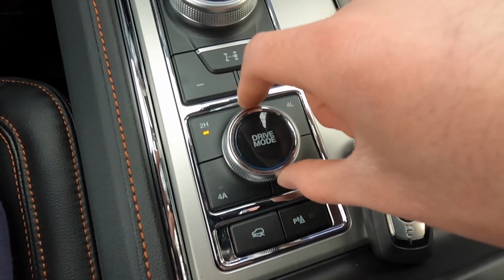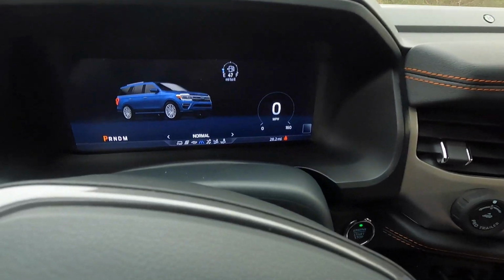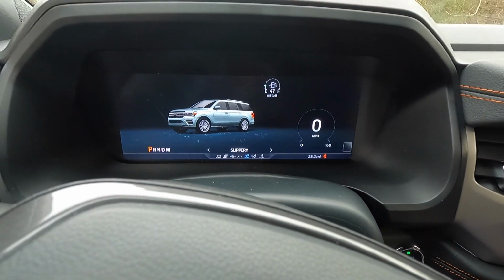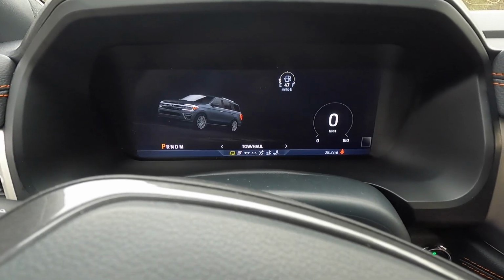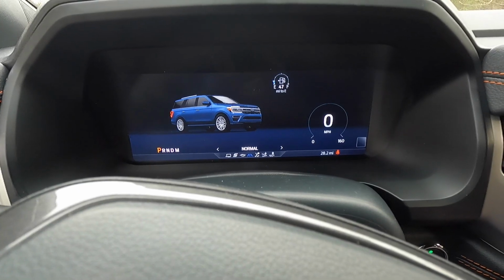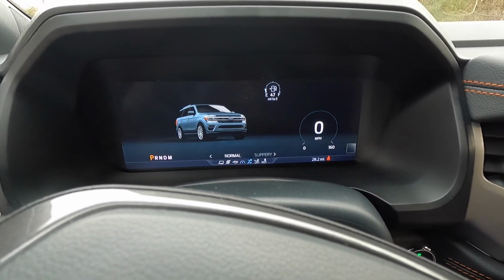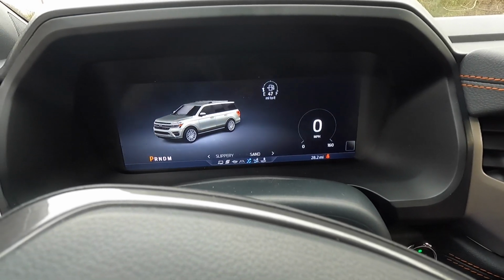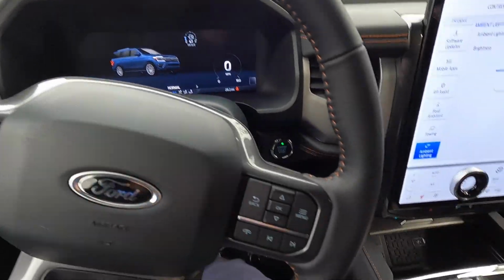And then you have your drive mode selector right here. So if I twist this to the left, you get your normal mode, you get your slippery mode, you get your sand mode, and then you get your mud/ruts. You also get tow haul mode, sport mode, eco mode, and normal mode. So you get tons of different modes, and I like how it switches what the vehicle looks like between each mode. I think that's pretty cool. And that's just like little things that I appreciate that manufacturers do.